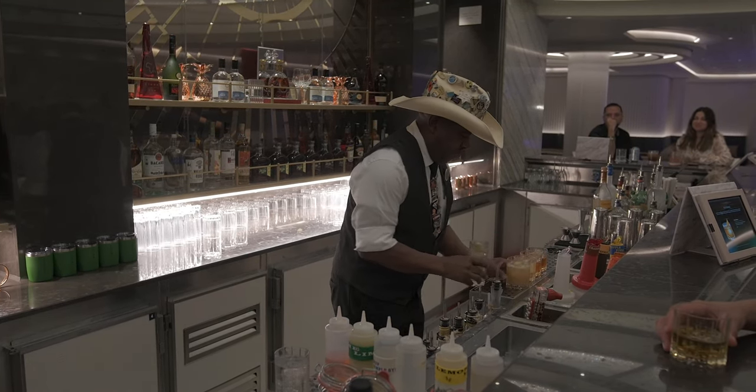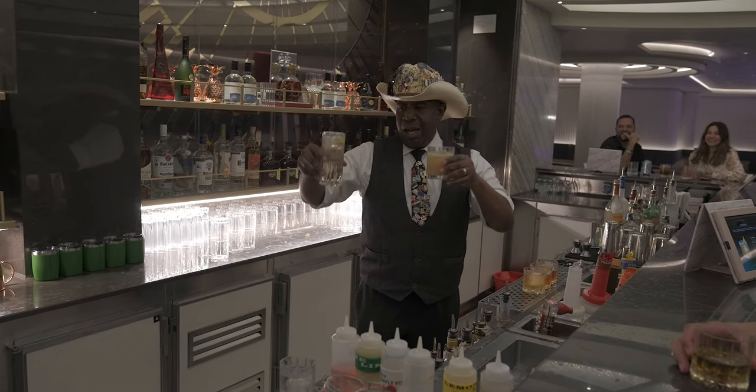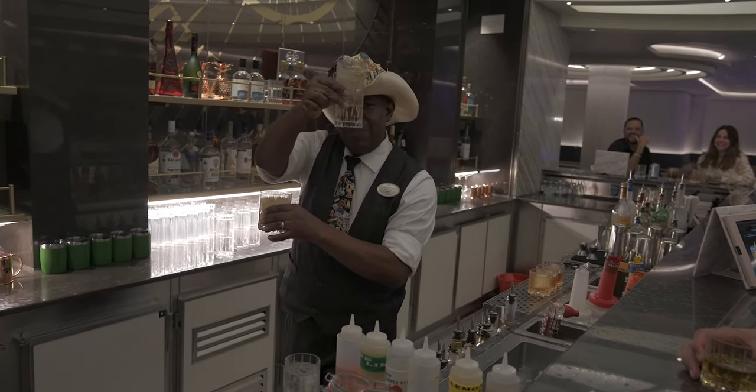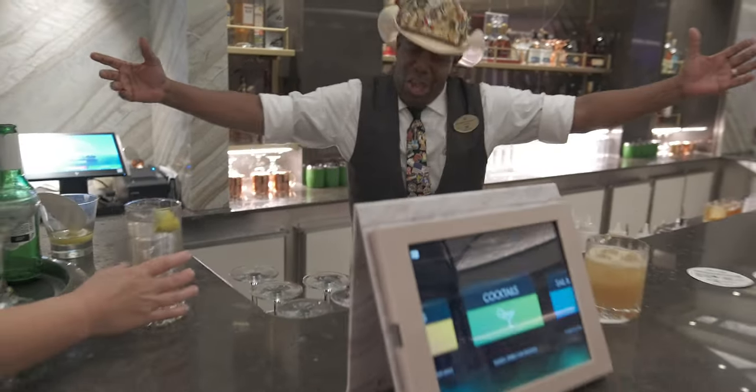So presenting to you in the Metropolitan Bar, a croissant martini and Absolut ginger ale, one of the best vodka in the world for you ladies. Enjoy it. You want some?